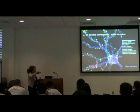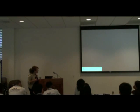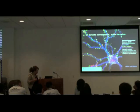In various places, and some of that's obscured by some of the other staining. So spines and the staining with synapsin indicates that this is an active neuron.